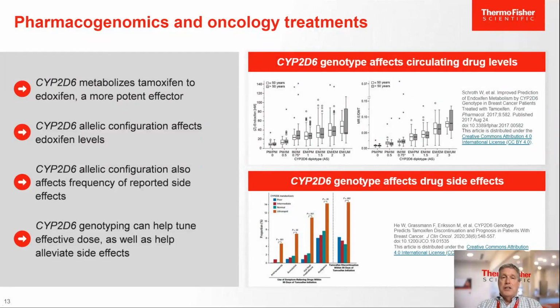So first of all, in oncology, pharmacogenomics is important and is illustrated by tamoxifen. The cytochrome P450 enzyme CYP2D6 can take tamoxifen and metabolize it into endoxifen, which is a more potent effector of the tamoxifen effect. The CYP2D6 allelic configuration affects the amount of circulating endoxifen, as shown on the top graphs on the right-hand side of this slide.